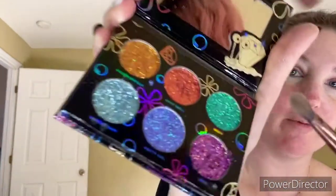All right, the next shade that I'm gonna use is called Shiny Shell, and it's a red glitter. I'm gonna use that. No, don't touch mommy's phone with your gnarly little boy hands.